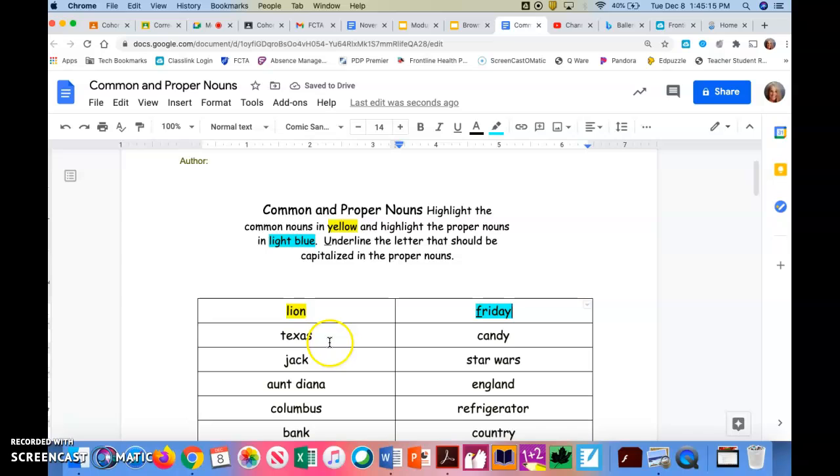So when we're grading, you will get 1 point for that highlighting, and then 1 point for this highlighting, so up to 2 points. And then you get an additional point for the F being underlined because that's the one that should be capitalized. So there's 3 points right there.